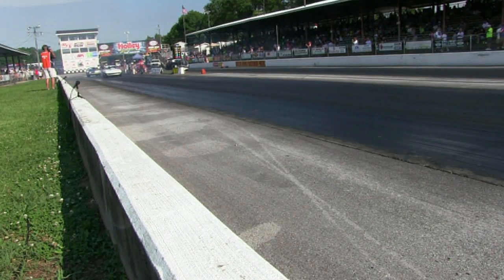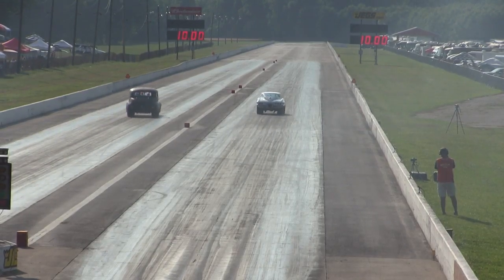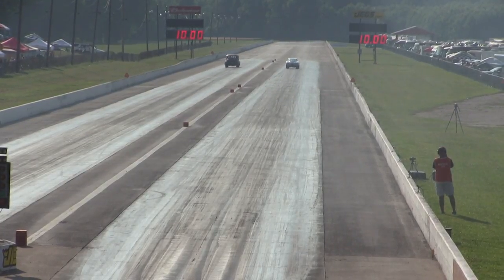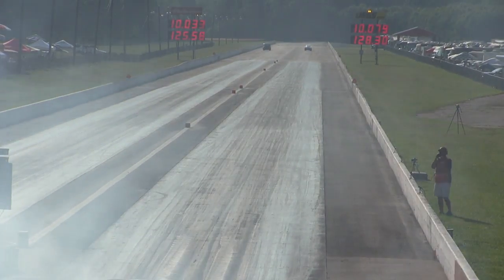Corvette against Hudson. Old school against older school. I think the Hudson driver stayed late. Jefferson, Georgia is where Jody's out of. Hamilton, Ohio for the Corvette. Goes up in the air and has the lead headed to the finish line. Going to be too quick or going to be right there on time? He's right there on time. 10.07 to a 10.03.